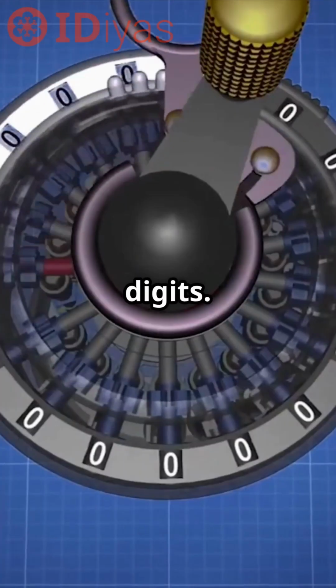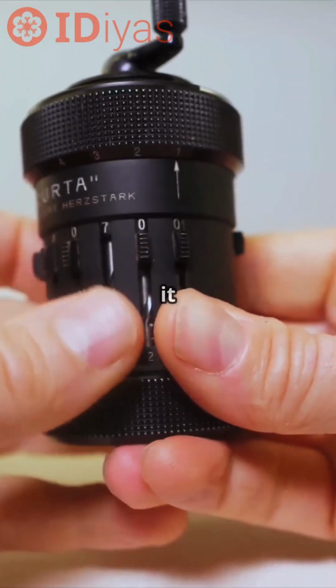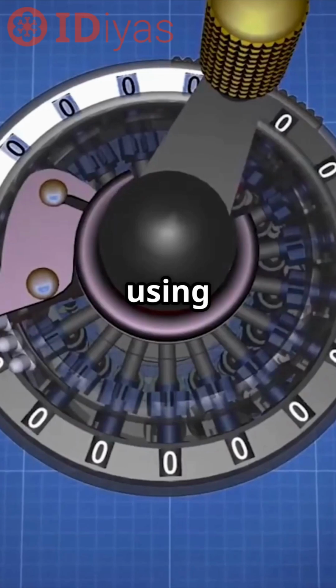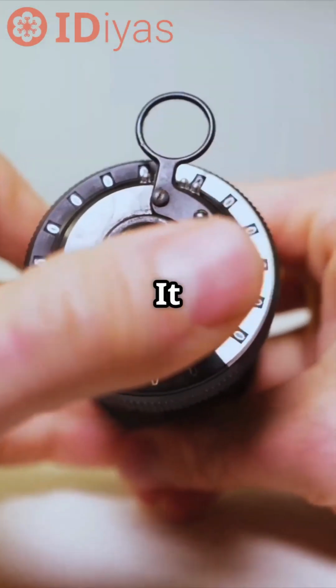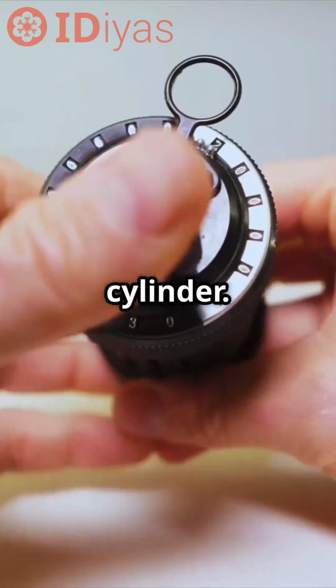You slide in digits. Crank once, it adds. Crank in the hundreds position, it multiplies by 100. Pull the crank out, it subtracts, using 9's complement. It was hand-powered place value, built into a 230-gram cylinder.